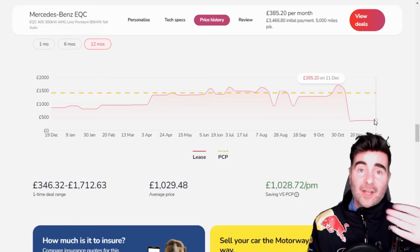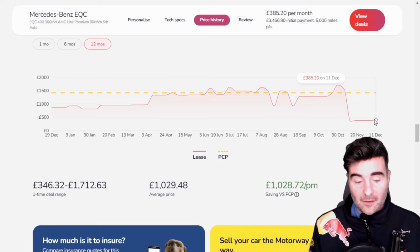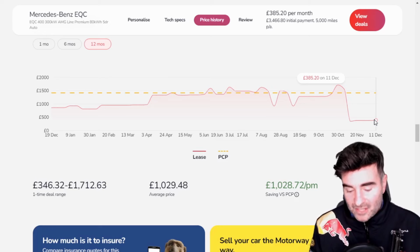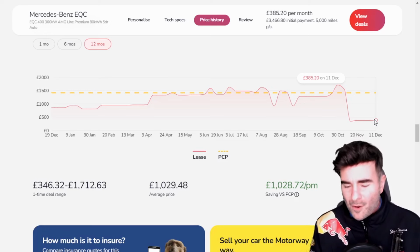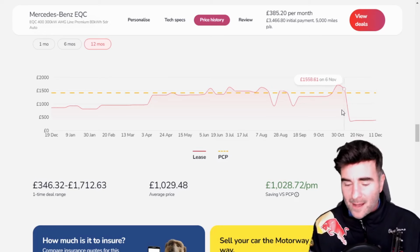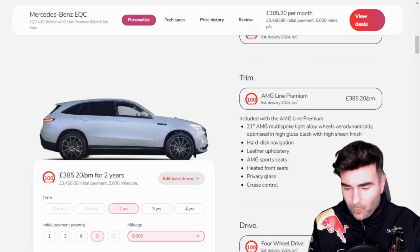I want us to have that discussion. Let me know what you think about this car in the comments. The Mercedes-Benz EQC. Maybe you don't want an electric vehicle. But guys, you are saving, compared to a PCP, over £1,000 every single month. You just have to look at that historic price chart. Leather upholstery. You got heated front seats. What a decent trim level.